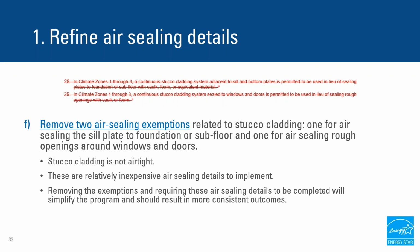And the final refinement has to do with footnotes. We're proposing to actually remove 2 air sealing exemptions related to stucco cladding. The first one we're proposing to remove is an exemption from air sealing the sill plate to the foundation or subfloor when stucco cladding is present. The other one we're proposing to remove is an exemption from air sealing rough openings around windows and doors when stucco cladding is present. So if we proceed with this proposal, then partners would need to air seal these 2 locations even when stucco cladding is present.